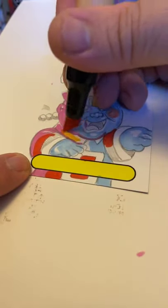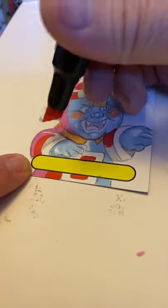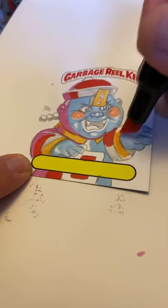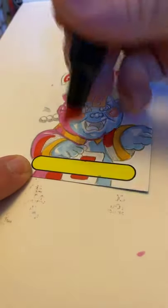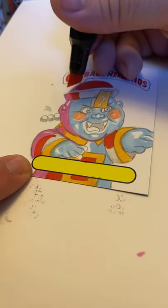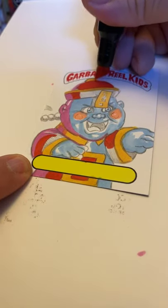Needed yellow. And then his sleeve is also yellow. Yeah, notice I'm just doing this systematically. I'm like, yellows. We need to fill in all the yellows now. And sometimes it's a good way to go about it. Especially in a guy like this, that's only going to need one pass on a lot of the stuff.